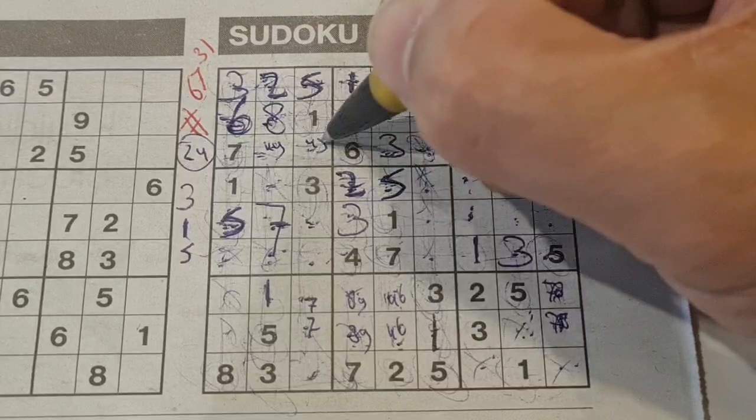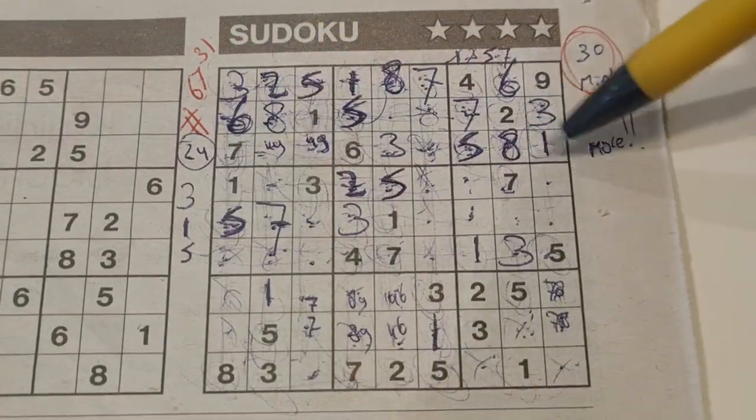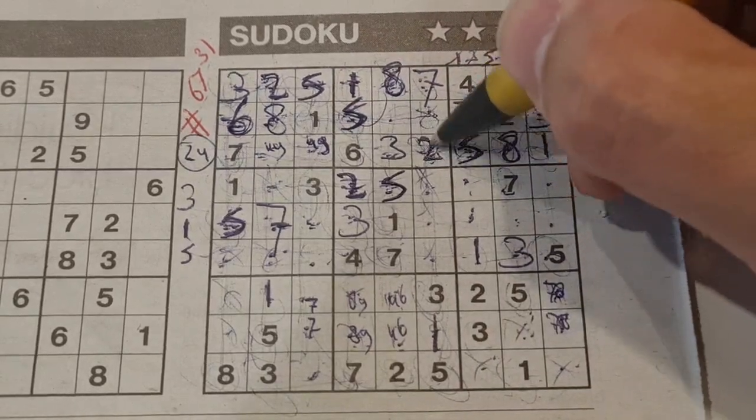That means we have now 1 number left in this third row. For the number, the 1, the 2 is missing. Yeah, the 2 is missing.